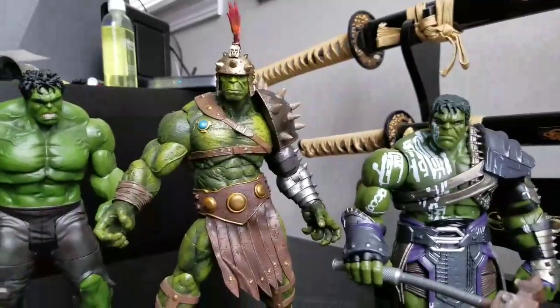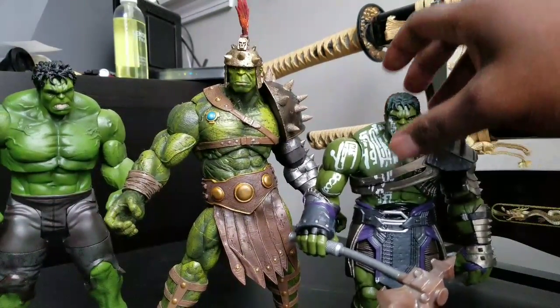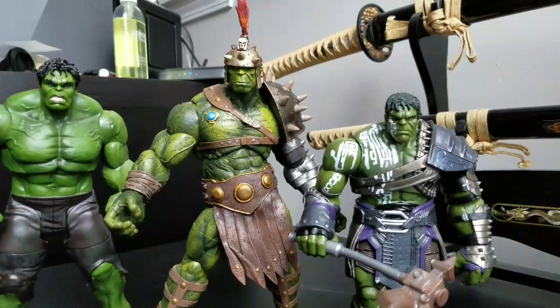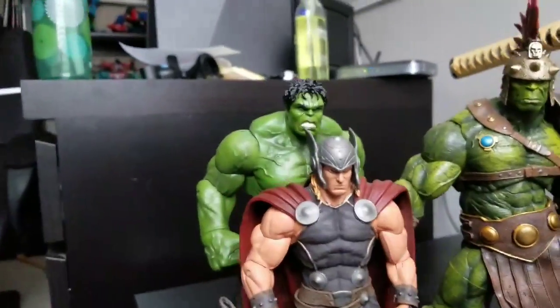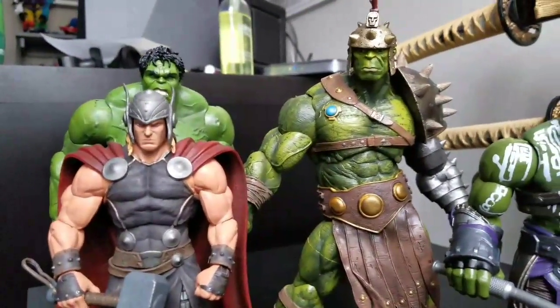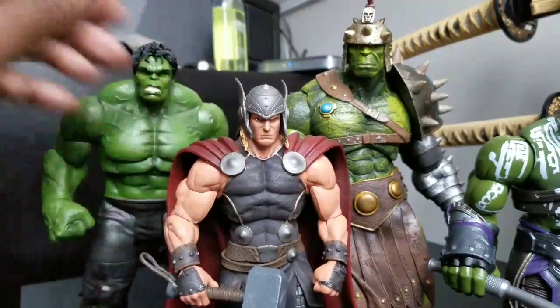Last but not least, folks, we have the size. Okay, all of these are big in comparison to their own lines. So if you have the Marvel Selects, if I put a Thor here, and keep in mind this Thor is on a stand, Hulk is smaller as he should be compared to Thor. And again, this was on a stand, so he's a little taller. But the Marvel Select Planet Hulk is a little bit bigger than this Hulk here.